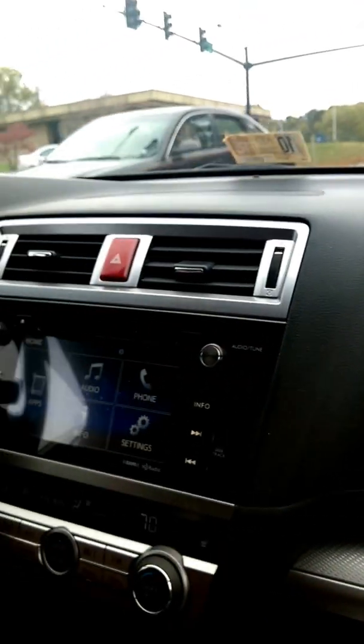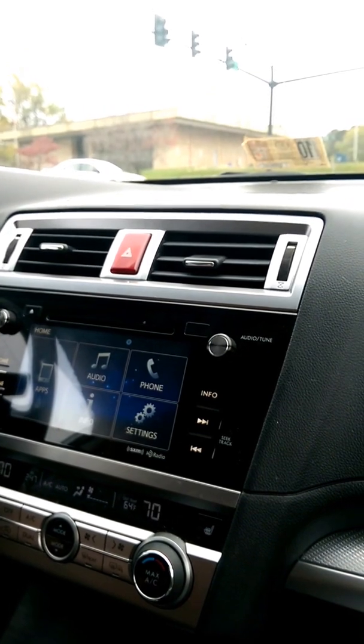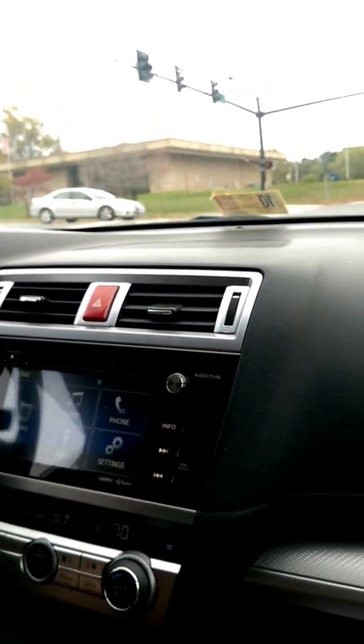All right. What else? That's about it. Yeah, I mean, it's a clean car. I like it.